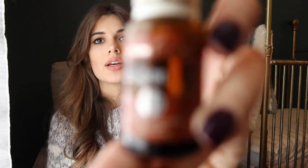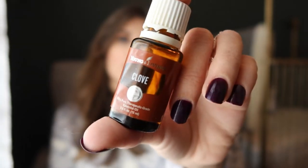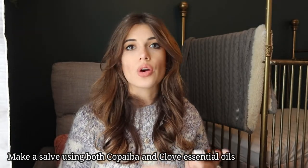But I would make a little salve with clove oil. This one is by Young Living, really great brand as well. So this one is just the clove one, and you mix the copaiba with a little bit of olive oil or coconut oil. I like the coconut oil because it would be a little bit more solid, and you just can rub that on their gums as well, wherever they're having discomfort.